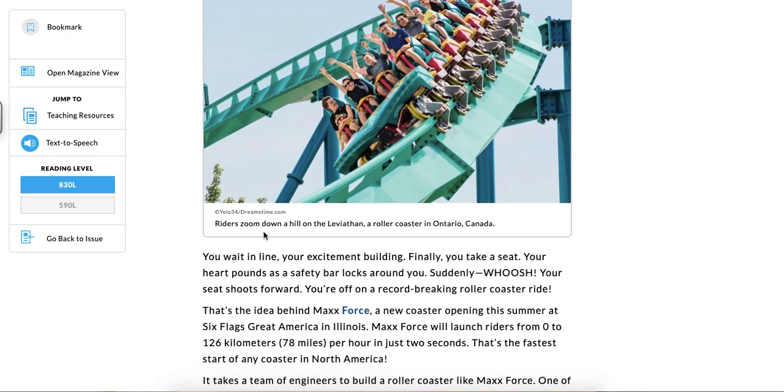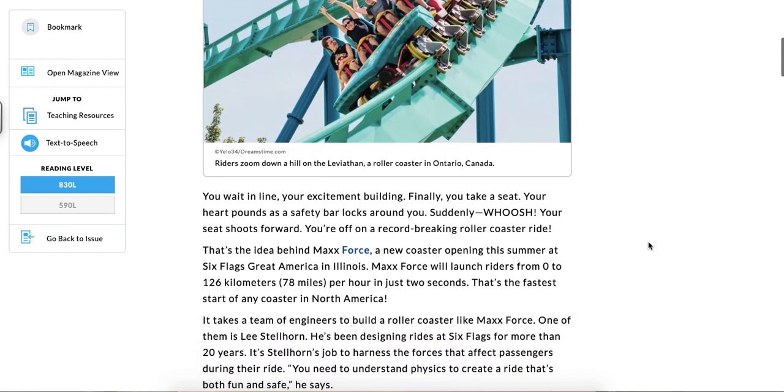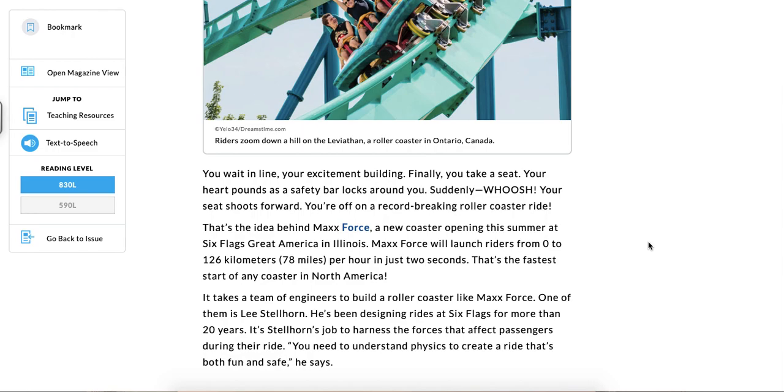The caption here says, riders zoom down a hill on the Leviathan, a roller coaster in Ontario, Canada. You wait in line, your excitement building. Finally, you take a seat. Your heart pounds as a safety bar locks around you. Suddenly, whoosh! Your seat shoots forward. You're off on a record-breaking roller coaster ride. That's the idea behind Max Force, a new roller coaster opening this summer at Six Flags Great America in Illinois. Max Force will launch riders from 0 to 126 kilometers or 78 miles per hour in just 2 seconds. That's the fastest start of any coaster in America.